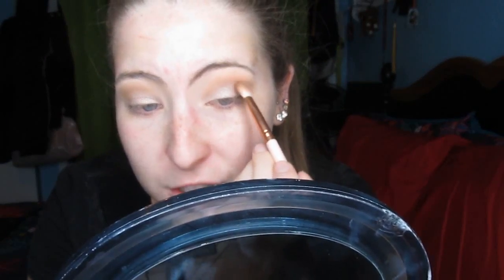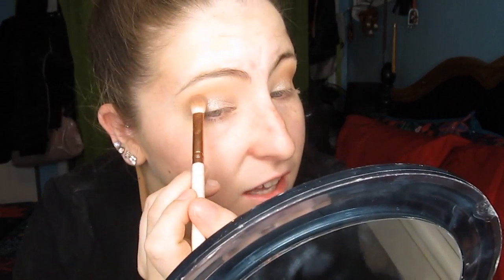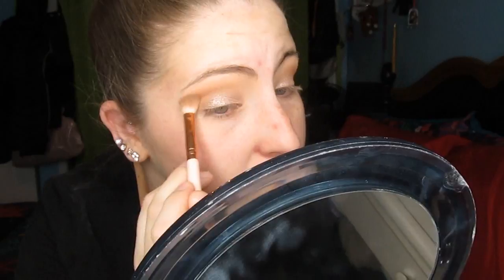I just love this palette so much, guys. I think it is perfect. I do wish it had one cool toned crease shade in here. That would probably make it my perfect palette. Even though I don't wear cool tones that much, there are one or two cool tones in here that would benefit from a cooler tone crease shade.